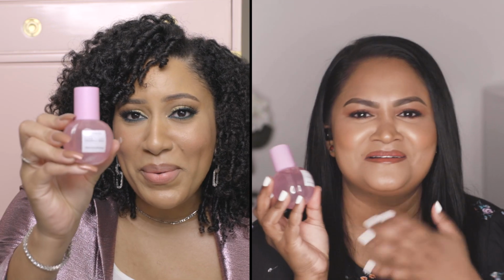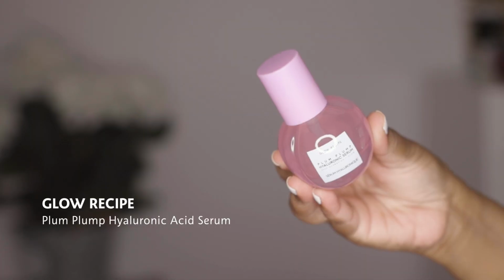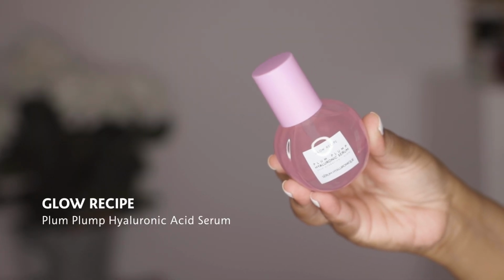So your next pick, again, is something I absolutely love. I love Glow Recipe, so this is their newest launch, so tell us about this new baby. Yes. First of all, we're gonna take a moment for how cute this packaging is. I love cute packaging. This is their Plump Hyaluronic Serum, and it literally does exactly what the name says.